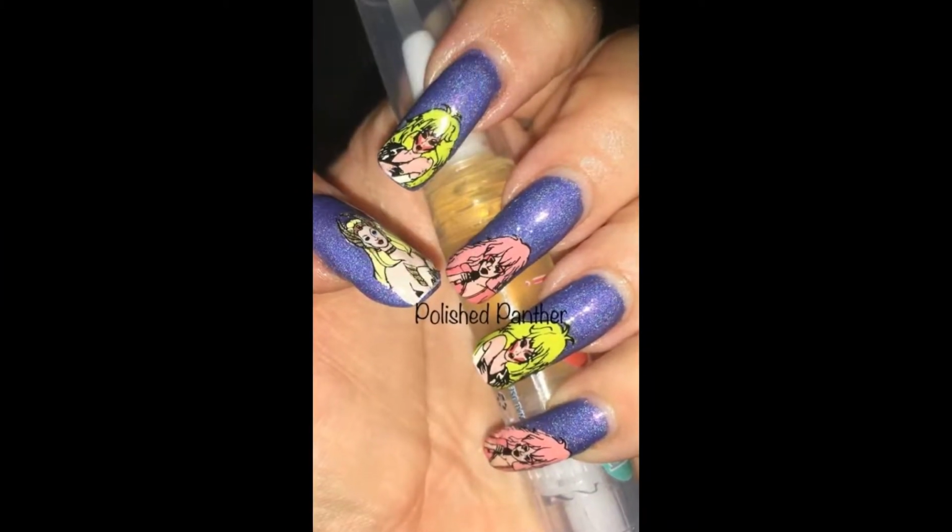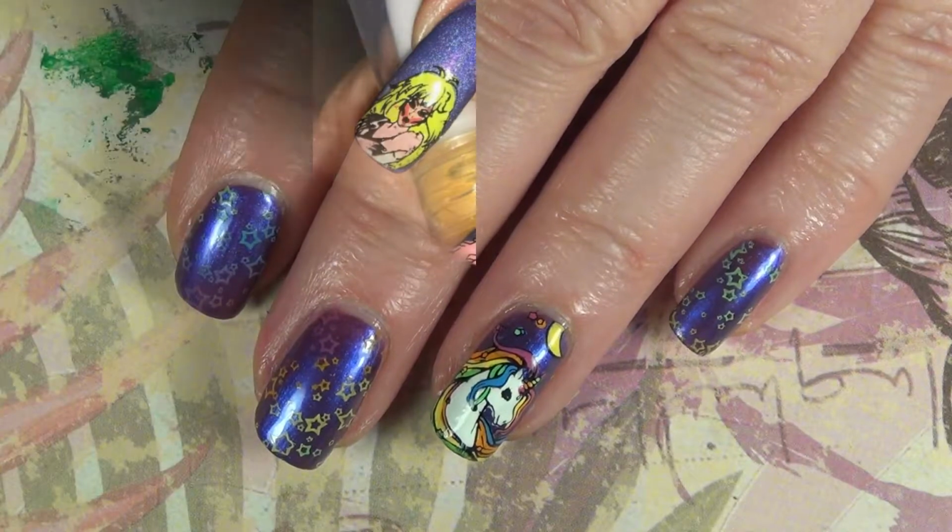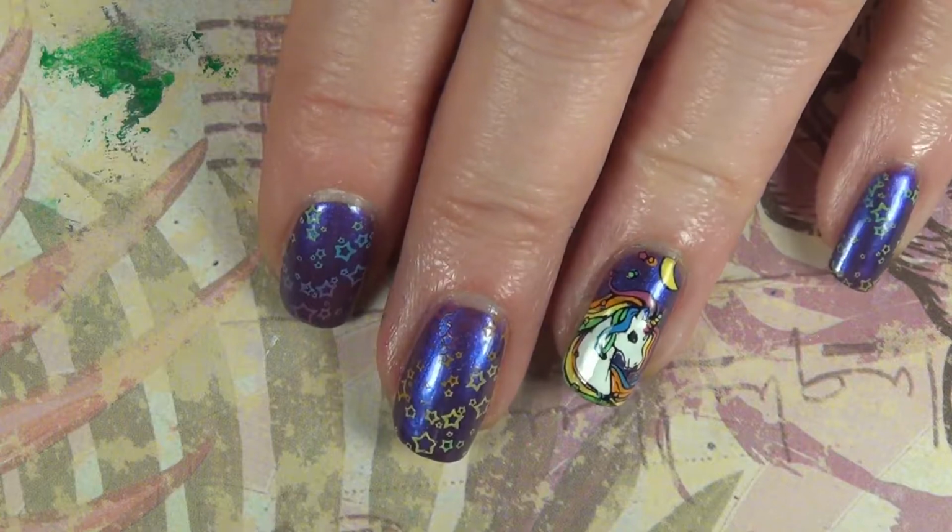My individual look, and you'll see in a second, is based on Lisa Frank. She did those really cool Trapper Keepers with all the bright colors, and I loved purple and unicorns.